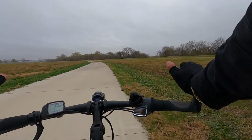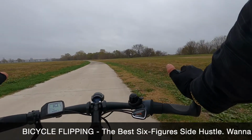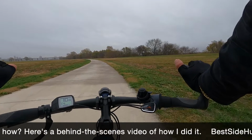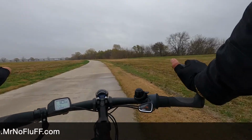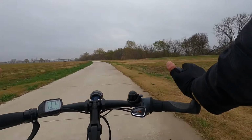If you have any questions about the Gazelles, leave me a comment. I have the C380 Ultimate. My wife has the Gazelle Medeo T10 Plus, and there's also a Gazelle Medeo T9, which is just a 9-speed versus a 10-speed.